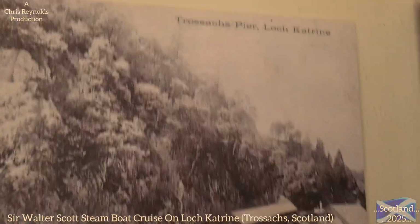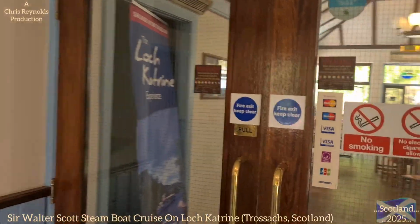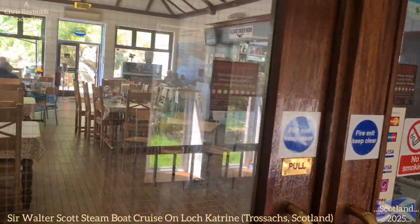I'm just going to look inside this building as well. It's quite an old building, and the cafe's in here. Just to give you an idea of what it's like. Looks really good actually. So maybe if I've got time left over after the tour, I'll go in there and get a coffee and a cake, as I always do.